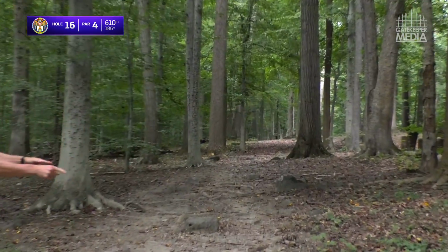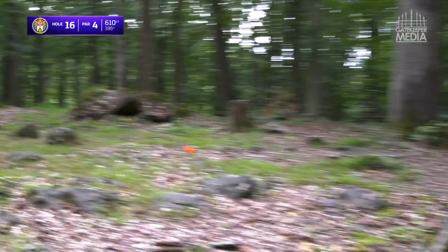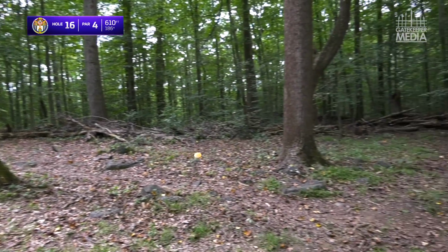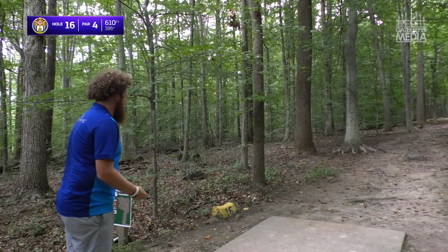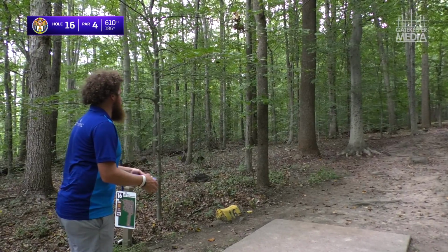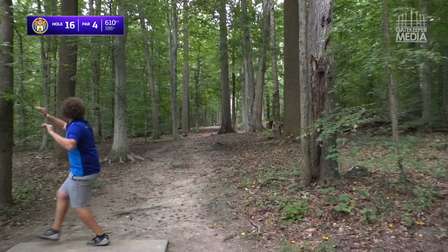So Joel's, this is a good rip. Look at that. Very nice. I wonder what he's throwing there. I wonder if that's a Scorp or a Destroyer. I think he is into the yellow Scorps. That was probably a Destroyer.